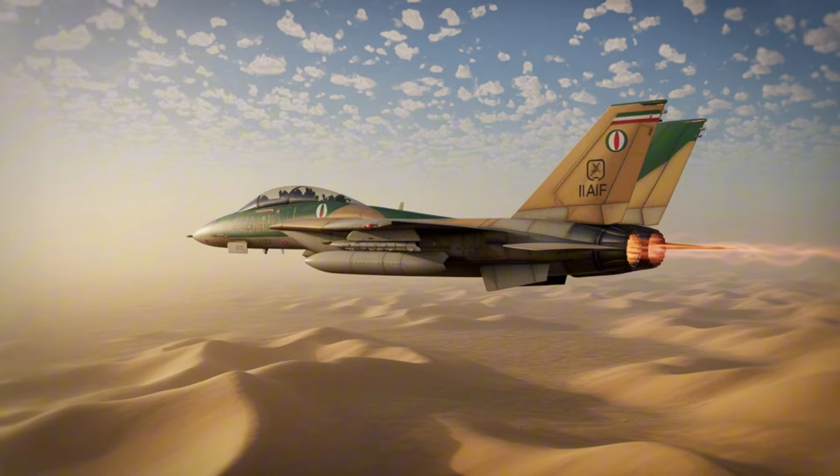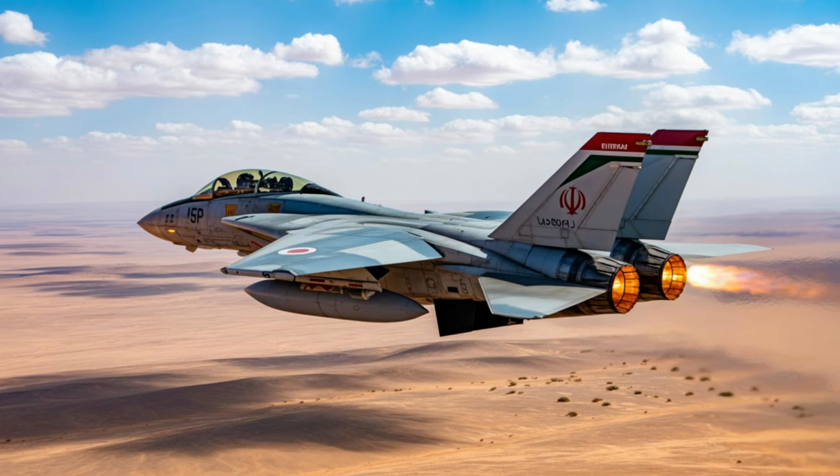The hardpoints may also carry shorter-range infrared-guided missiles, or even bombs in a limited ground attack configuration, a role the Tomcat was never designed for but has been adapted to within the IRIAF. National symbolism and strategic relevance. The Iranian F-14 is more than a fighter, it's a cultural and strategic artifact.